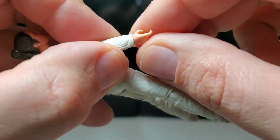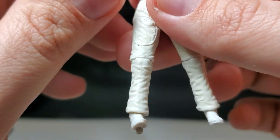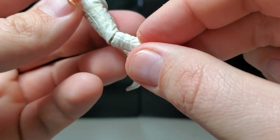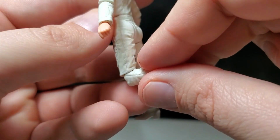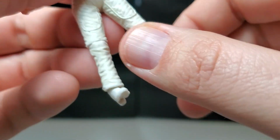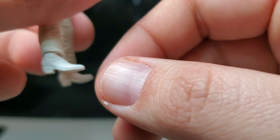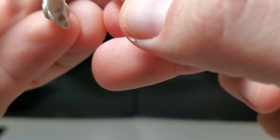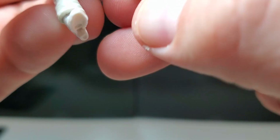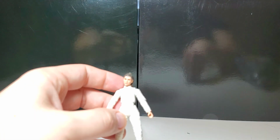Let's see, she's got wrist rotation. There's no hinge in the wrist, which is fine because if they put that in there, it'll kind of make her look mutated. Let's check out the knees. Same as the elbows, not much bend in the knees and the elbows, but that's okay. This Princess Leia doesn't have to do any dynamic poses, really. Look at her tiny little boots there. So we got a hinge in the ankle, and it's just up and down. There is no pivot for that. So not too much articulation on this Princess Leia.